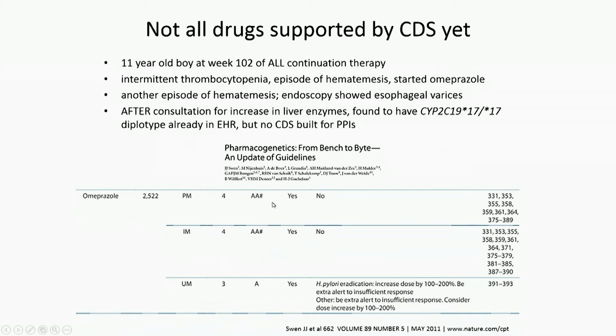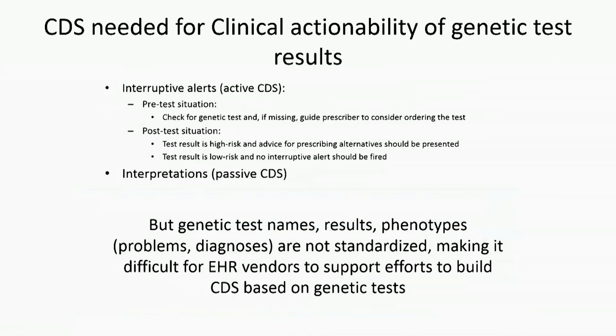Now, luckily, CPIC hasn't gotten around to writing a guideline for PPIs and CYP2C19, and St. Jude hasn't either, but the Dutch working group in pharmacogenetics has. And this information is easily available both in the publication and on PharmGKB, and indicates that a 100 to 200% increase in dose is recommended for ultra-rapid metabolizers. And so in this case, that patient had a big increase in their PPI dose and eventually was doing fine.